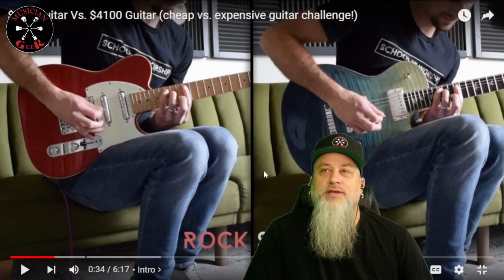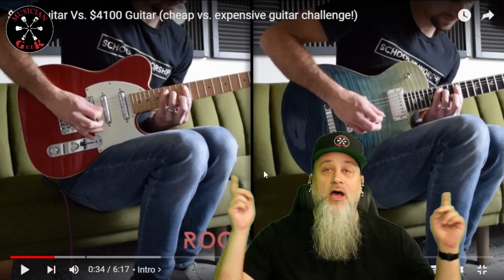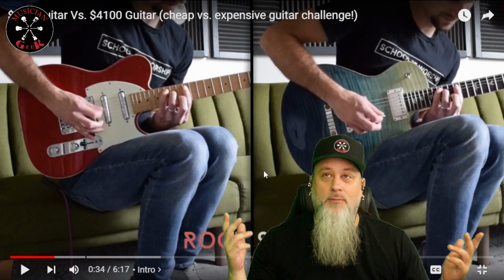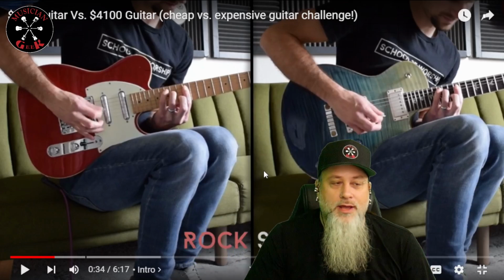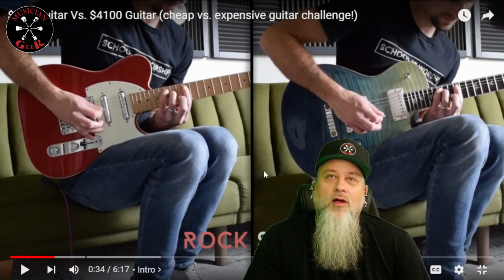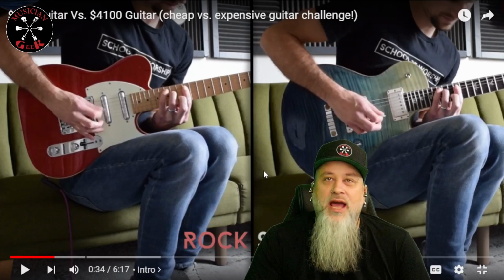Already, I can see one potential issue here. Type of pickups. Obviously, the PRS has two humbuckers. Maybe it does coil splitting, maybe it doesn't. And it looks like the Samick, the cheap one, has a humbucker in the bridge and two lipstick style, almost like Danelectro style, single coil-ish type pickups.